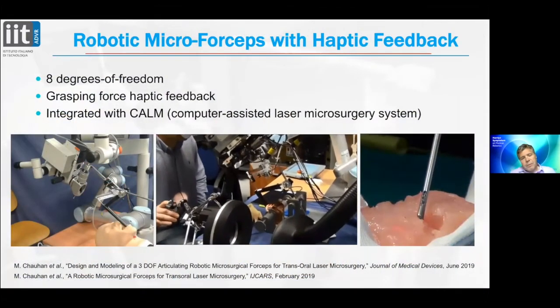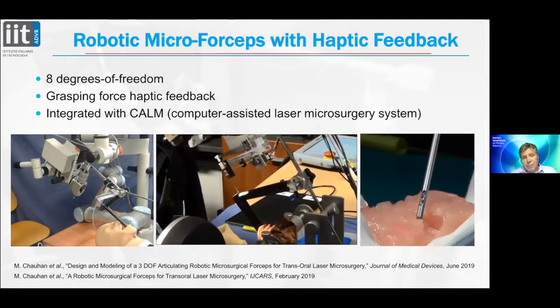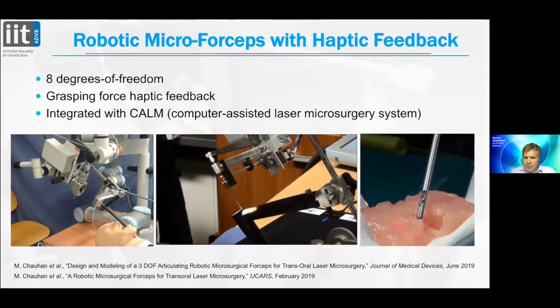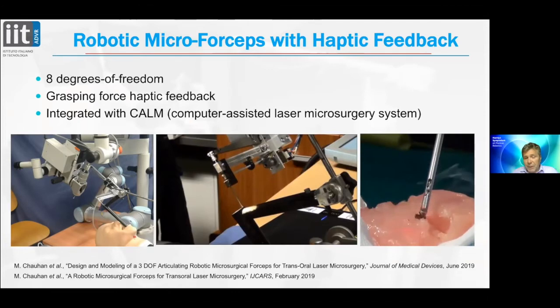On the other side of the patient, one of the things we needed was to be able to manipulate the tissue. We could have used a robotic system, a da Vinci type system, but we actually developed our own hardware to do this. We developed a robotic microforceps with haptic feedback. This is an 8 degree of freedom system providing grasping force and haptic feedback, and we integrate it with the CAM system to provide this level of computer integrated support.